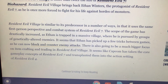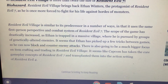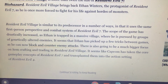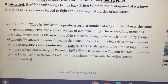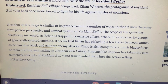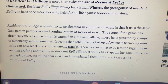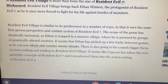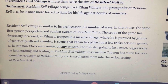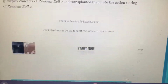It seems that Ethan has picked up a few tricks between games, as he can now block, cover, and counter enemies' attacks. There is also going to be a much bigger focus on item crafting and trading in Resident Evil Village. It seems like Capcom has taken the core concept of Resident Evil 7 and transplanted it into the action setting of Resident Evil 4.